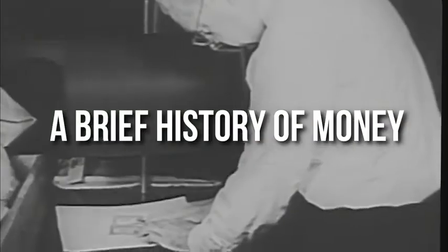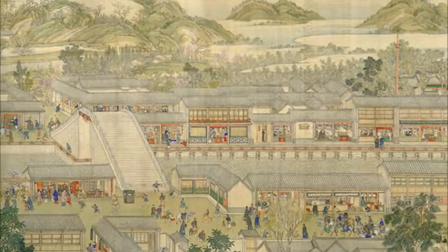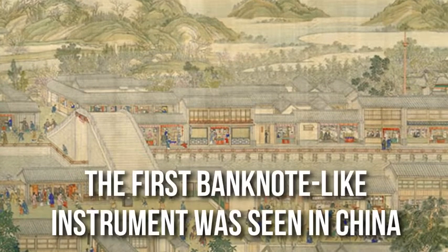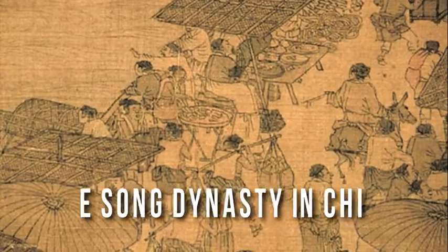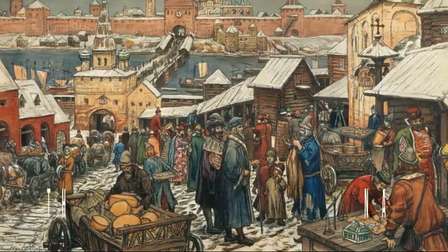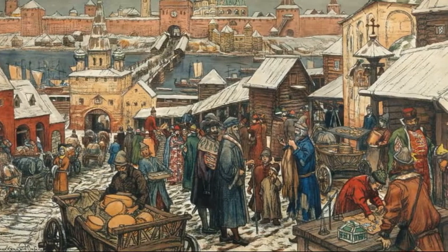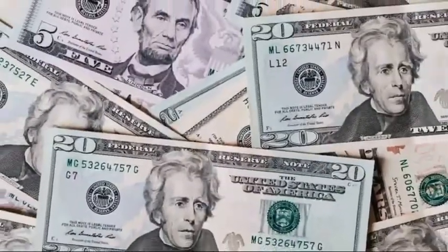A brief history of money. To start with, let's travel back about 1,400 years to the 7th century, where evidence of the first banknote-like instrument was seen in China during this era. But true paper money was introduced almost 400 years later in the 11th century during the Song dynasty in China. Explorers and merchants from the West took this concept and introduced it to Europe and other parts of the world, and thus paper money started gaining popularity.